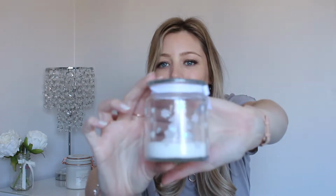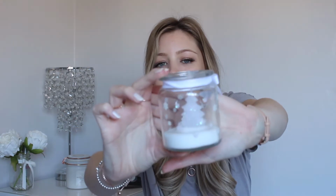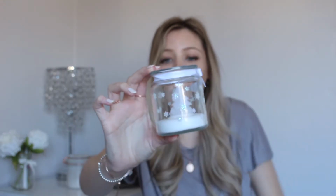I then did start grabbing some Christmas bits. I thought this candle was really sweet. I don't know if you can see, but there's like a little Christmas tree inside, which is actually the candle. So I don't think it's actually going to last too long, but I thought it was really cute, and I think I'm going to put it in the background of my video. This was £2, and it's just in a little glass jar with some sort of glitter on, but I just thought this was really sweet.